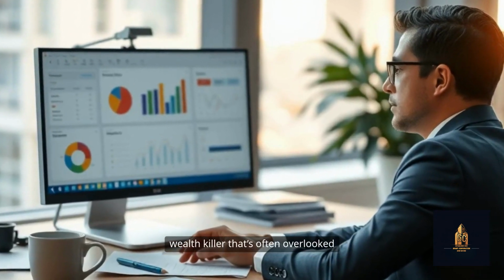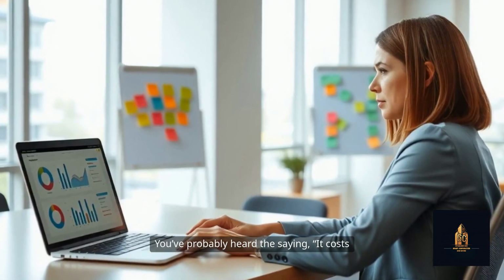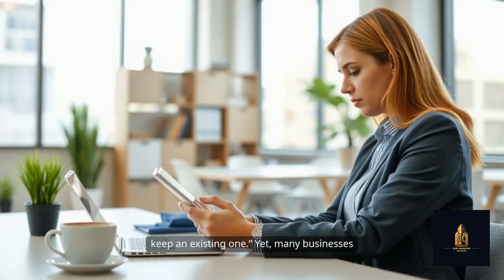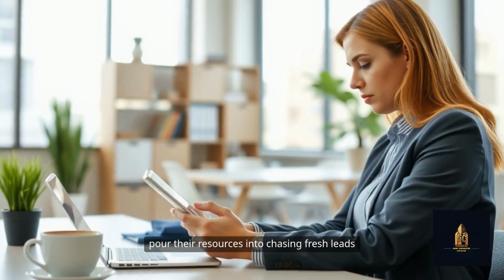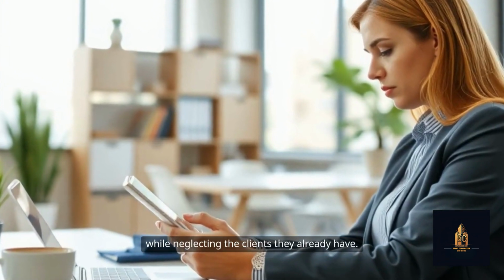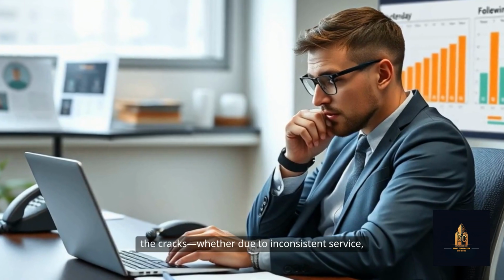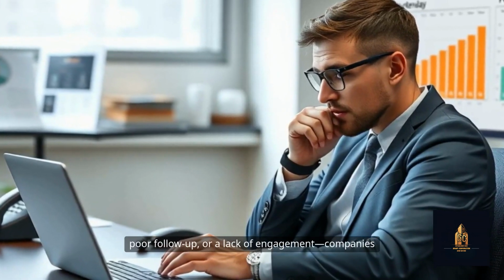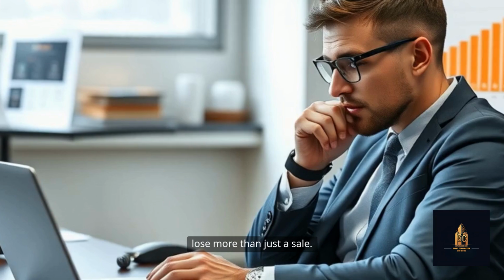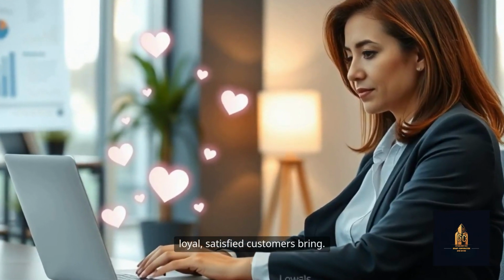Next up, poor customer retention. The wealth killer that's often overlooked in the scramble for new business. You've probably heard the saying, it costs 5 times more to acquire a new customer than to keep an existing one. Yet, many businesses pour their resources into chasing fresh leads while neglecting the clients they already have. When existing customers slip through the cracks, whether due to inconsistent service, poor follow-up, or a lack of engagement, companies lose more than just a sale. They lose the ongoing value that loyal, satisfied customers bring.